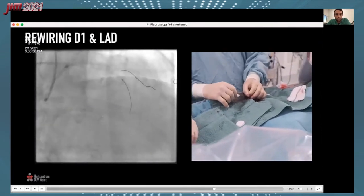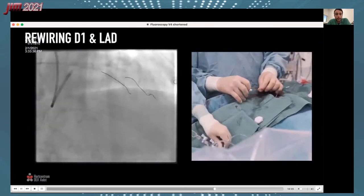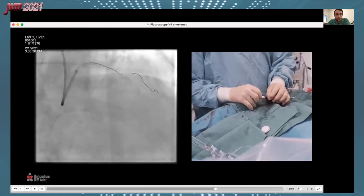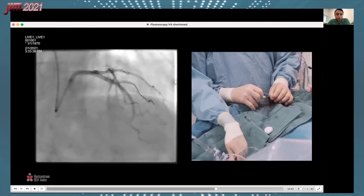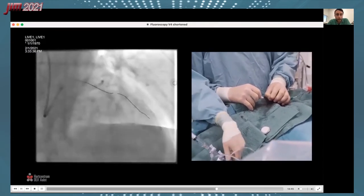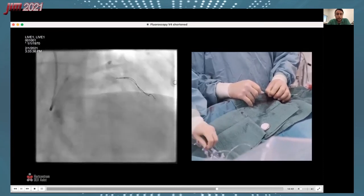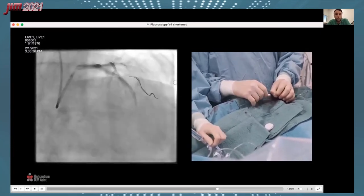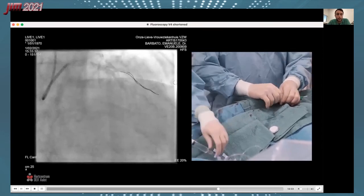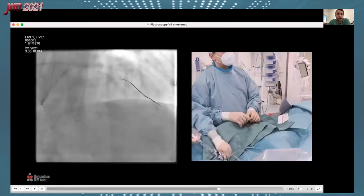Then we performed the wire exchange. So basically the wire from the LAD was retrieved. The tip was kept in the stent and we crossed the stent struts in order to place this wire in the diagonal. And here we go. And then now we have the wire that was previously placed in the first diagonal, that of course is jailed.